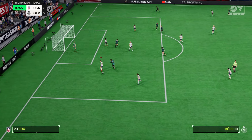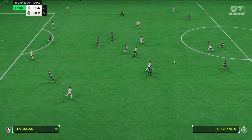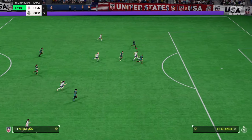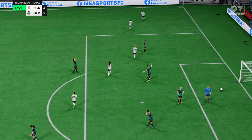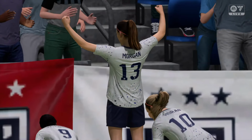Could level it. Oh, not to be. Stopping a certain goal. Now the quick counter-attack could be on. The fans want to see a shot. Oh, and there she is at the double now. A two-goal contribution. She's stamping her authority on this match.